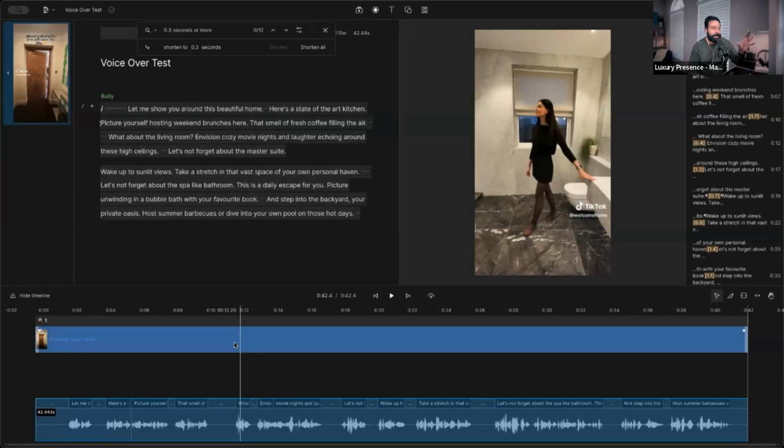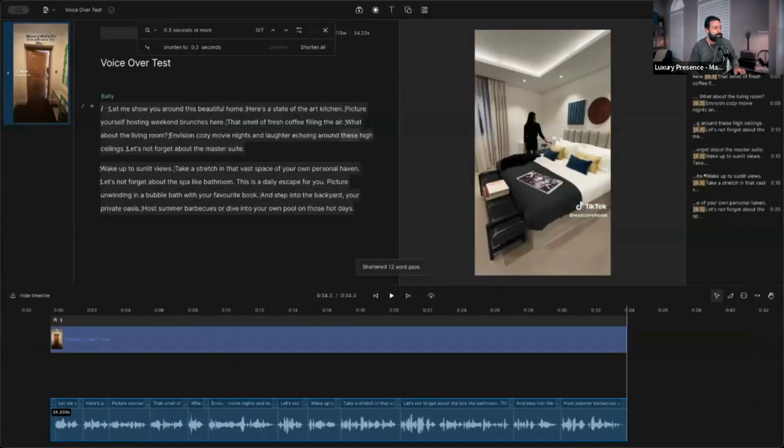And the power of this is if you know anything about video editing, you would have to do this manually. You have to come in, select where you want to cut, move to the next one, select where you want to cut and delete it. I'm going to shorten all of these and get it in like that.